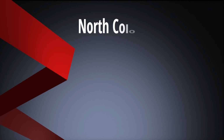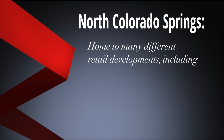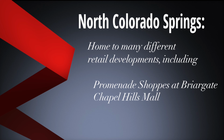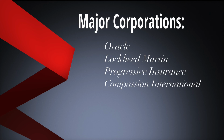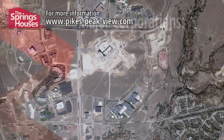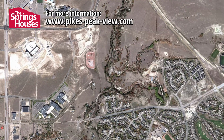North Colorado Springs is an extremely desirable part of town. It is home to plenty of retail developments such as the shops at Briargate and Chapel Hills Mall. Many large businesses have chosen North Colorado Springs for their offices, such as Oracle, Lockheed Martin, Progressive Insurance, and Compassion International.